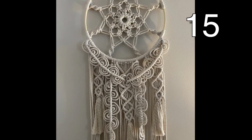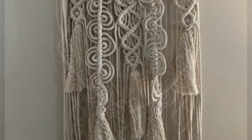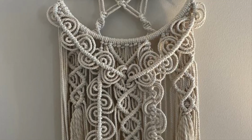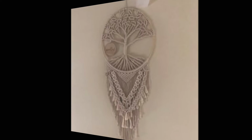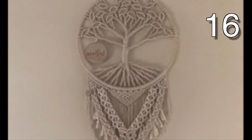This dream catcher looking wall hanging is actually made mostly of macrame. You can see the little knots within the design. And here we have yet another dream catcher imposter, but this time made with a really cool tree.